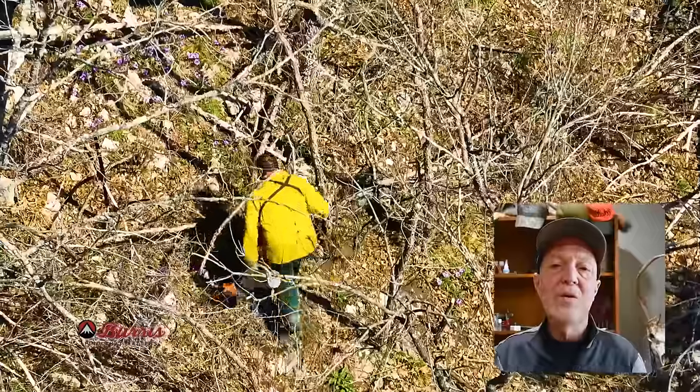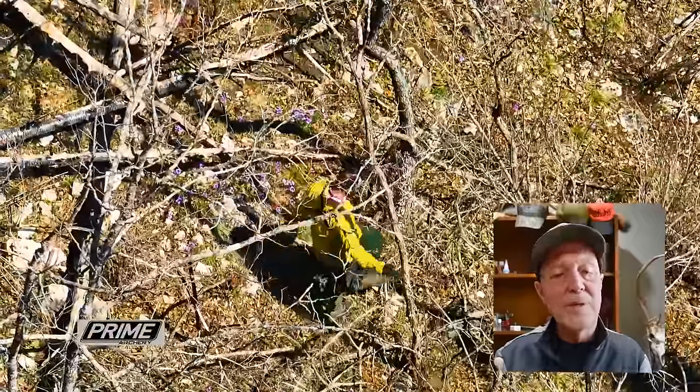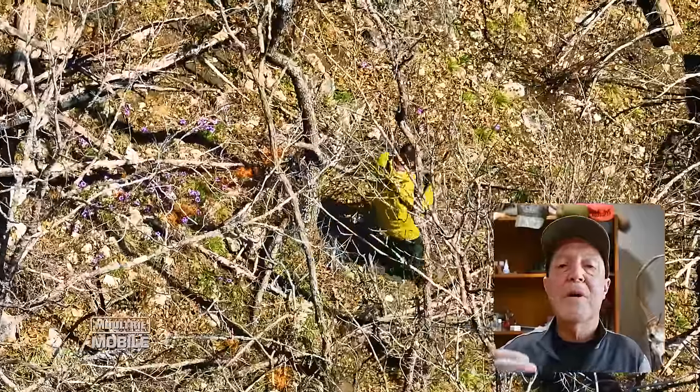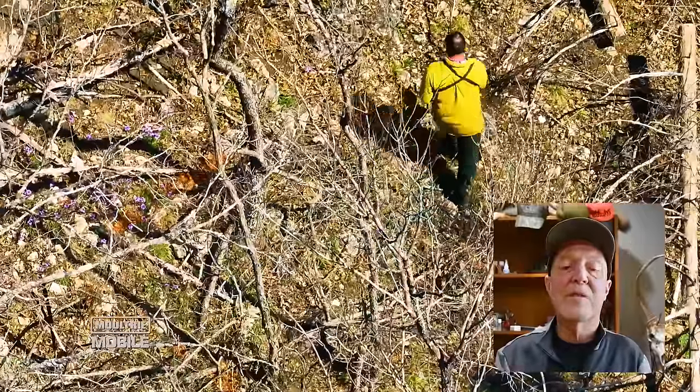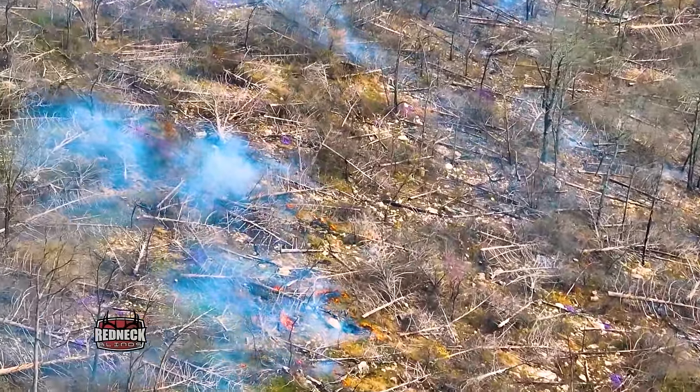And that's again out in the unit where we'd cut a lot of cedars, trying to burn up those cedar skeletons, release those nutrients back to the soil, and keep all those hardwood saplings that have sprouted at bay so we can grow high quality grasses and forbs.